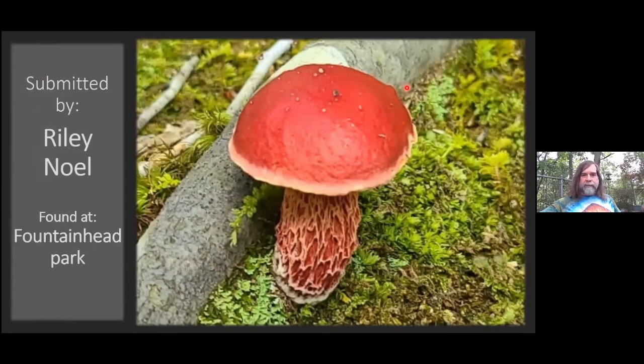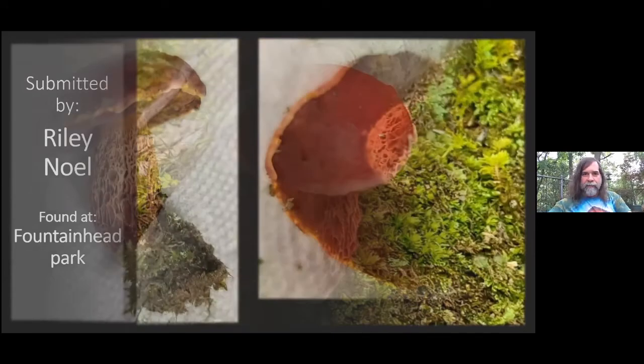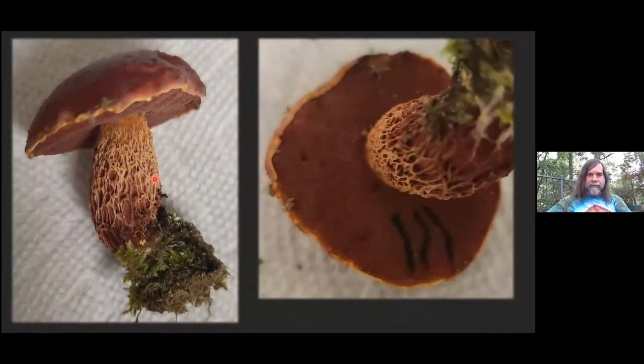Riley Noel sent this one from Fountainhead. You guys may recognize it, and this is kind of continuing from last month's meeting as well. You can see it's got this very dense reticulation. It's really cool looking. A lot of times when you see reticulation, it's not as deep as this one. It's got the red cap, it's got the red pores. This little edge right here is something to look for in boletes. A lot of times the guides will mention a sterile edge along the pore surface, and that's what this would be. You can see it has blue staining.